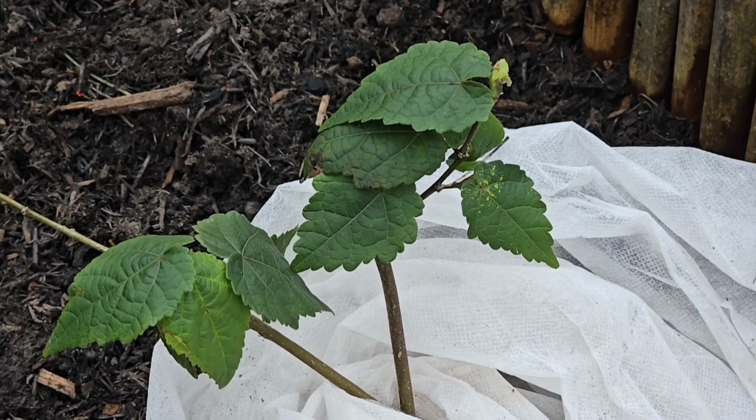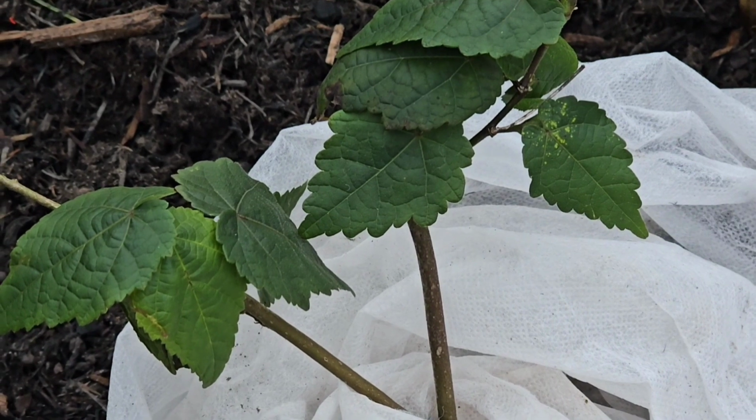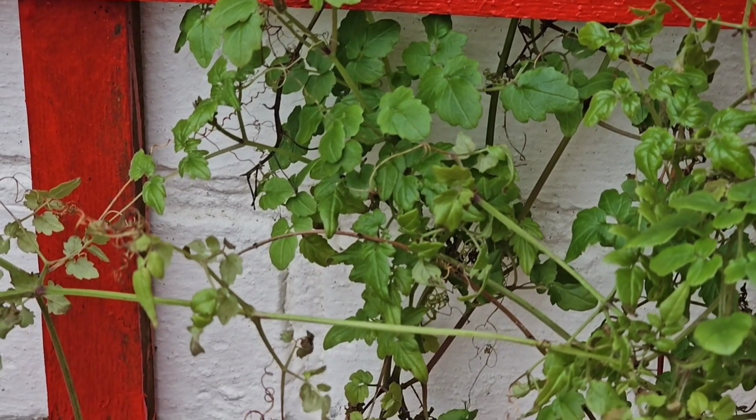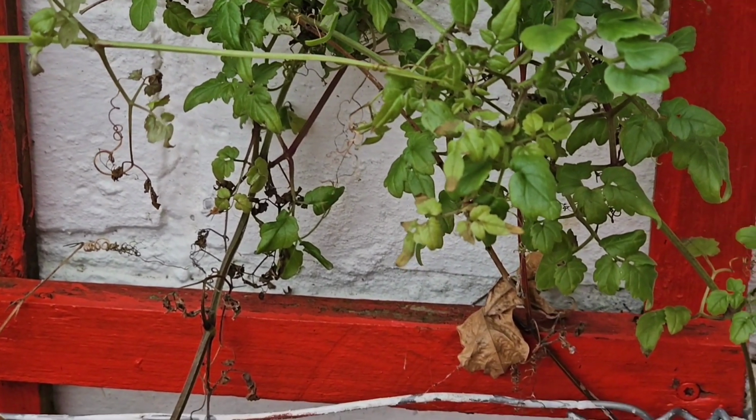I wasn't sure how the abutilon would do outside, so I took several cuttings as a backup, but so far no issues. And even my Chilean glory vine still looks green, which is a plant that I normally grow as an annual.